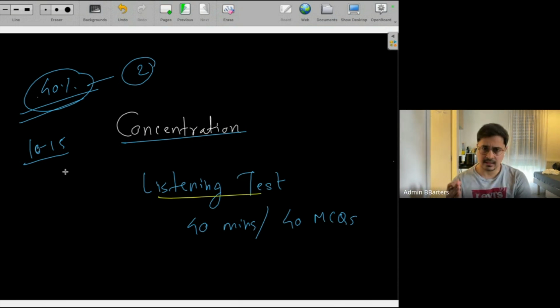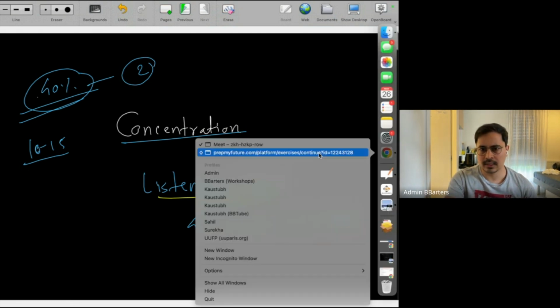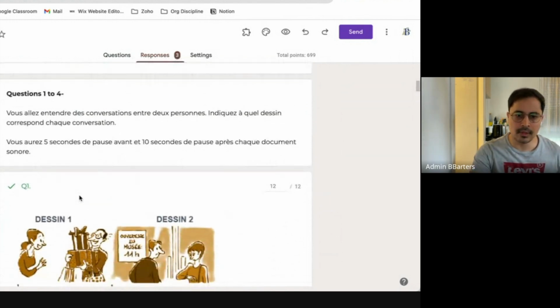I will still say that just simulate the strategies, the discipline, the concentration levels 1 month before the exam, so you are in that zone that these things will not affect you. Let's go to the exam. Let's look at the exam itself and see what it looks like. That's a better idea. So question number 1 to 4.